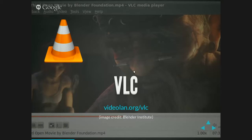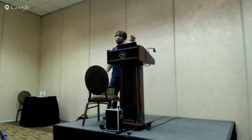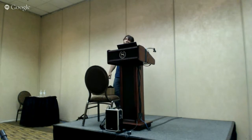VLC, I put this one in here because it does so many more things than just play video. You guys have all done all the stupid, crazy things you can do with VLC, from transcode to play video. I think I saw somebody edit in it once. I'm not going to recommend that one, but yeah. So those are the workhorses. Those are the tools. If you're doing any sort of creative production using free and open source software, chances are good you've at least been told about each and every one of these things.